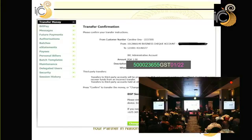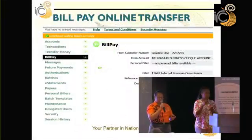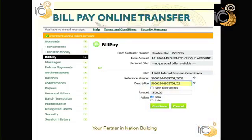facility. Another online facility that we also introduced, or we are encouraging our taxpayers to use, is the bill pay. Under the bill pay, same as the direct transfer screen, after the bill pay transaction, you will see on the left-hand corner, on your right, there's a bill pay option there. Just click on there, it will take you straight to the bill pay screen.